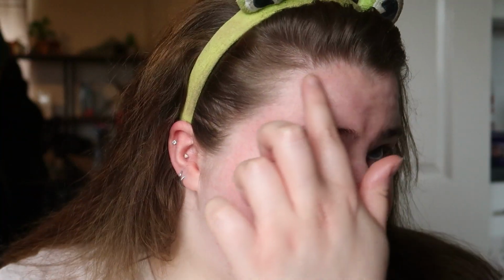But yeah, I had loads of breakouts along my jawline recently. And I barely get them here. Very rarely. If I do, it's from hair care products or my makeup not being removed properly. It's mainly here and mainly here and here. So let me just zoom in for you guys. We're going to be up close and personal.